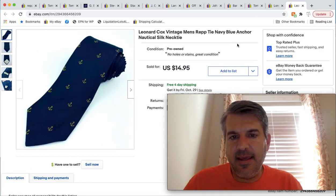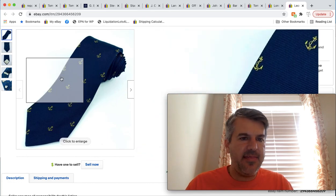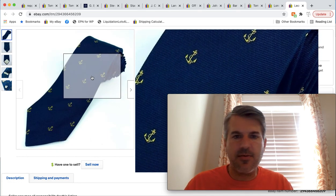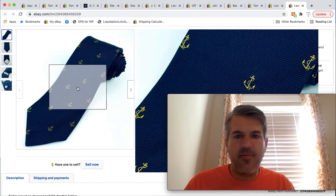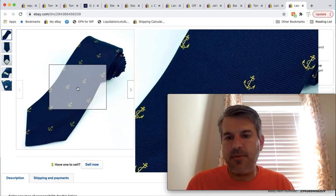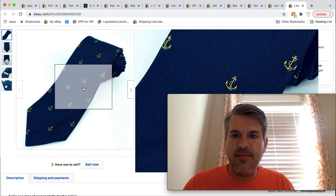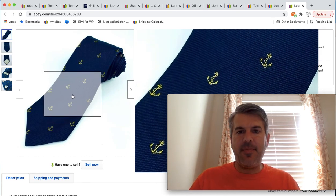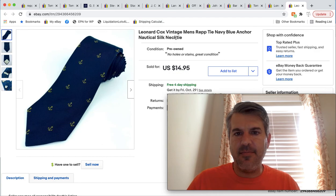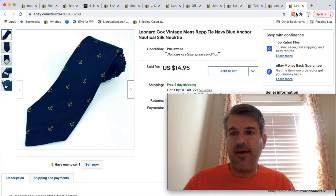Here we have a no-name vintage tie. I listed this for two reasons. One, it is a rep tie, and it had the nautical embroidery with the anchors there. And this is one to remember. We'll talk about what a rep tie is a little later in the video, so you can start selling them. See the ribbed fabric. So this is a rep tie, technically, but it's not striped. Most people searching for a rep tie are looking for a striped tie.